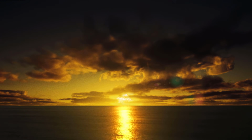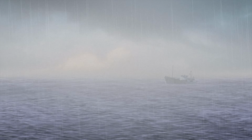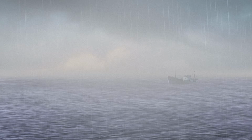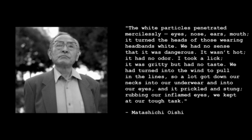The weather changed drastically. It started raining, slowly at first, but soon grew in ferocity. But not normal rain. This rainwater was not clear, but instead white. Soon the wind began to pick up as well, dousing everything in contaminated water. It covered their catch of tuna, turning their normally blue fish gray. It stuck to their skin, hair, got in their eyes, and even throats. The white particles penetrated mercilessly. Eyes, nose, ears, mouth. It turned the heads of those wearing headbands white.